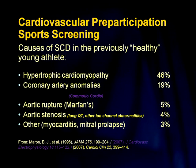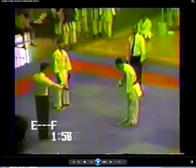I am now going to show you commotio cordis happening on a karate field. Okay? I am not doing this for shock value. I'm doing it because I want you to ask yourselves, would you know what had happened to this child? You're going to see two kids with karate. Keep an eye on the kid on the left and play.